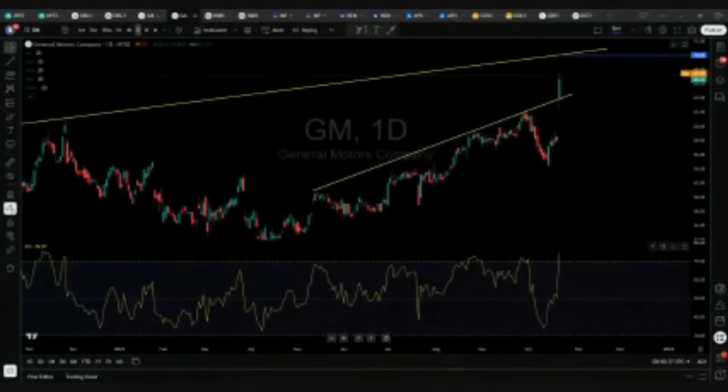And then again, a stop out above $70.04. You could stop out if you wanted to be a little bit more conservative, or look for a continuation move up to about $75 or $80 and then add to the position. Bring your average cost up on this trade.